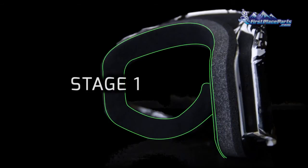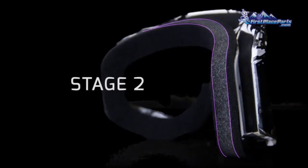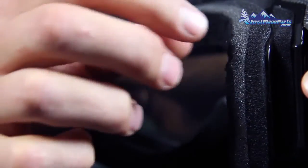Stage 1. Antimicrobial properties keep this thin layer of hyper-wicking fabric fresh while it constantly transports moisture to Stage 2. Stage 2. Medical-grade foam absorption properties help make KLIM's Stage 2 foam the most potent sweat-dispersing foam structure available.